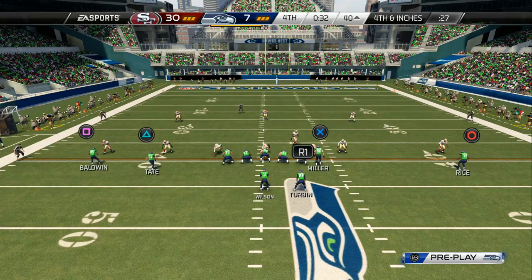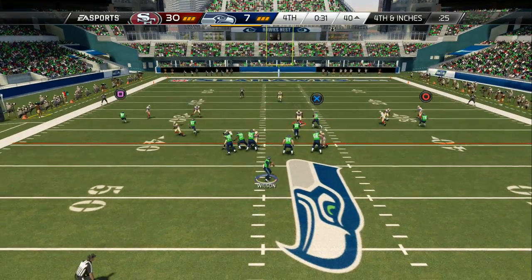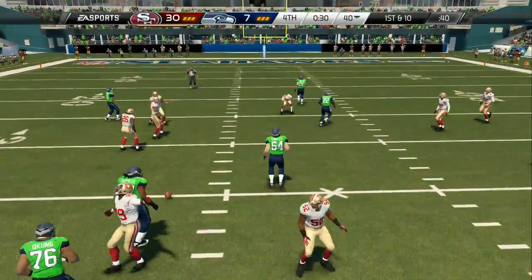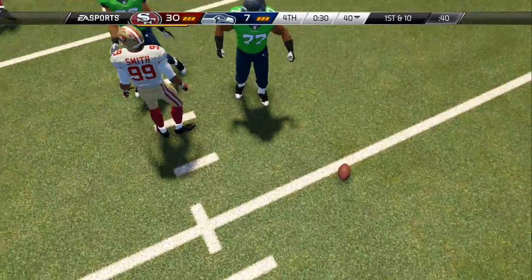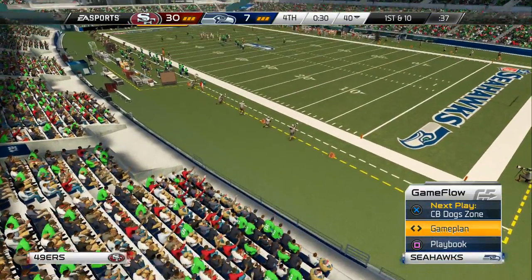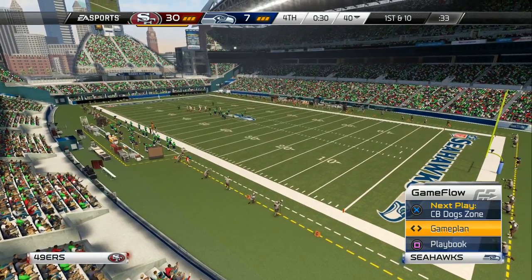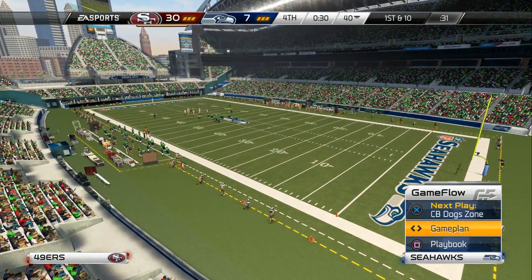Tate's lined up in the slot. Russell Wilson will take it from the gun. Failed to pick up the first down, and they'll give the ball back to the other side. Good job by the linebacker that time. Solid receiver coming in his area. Read the quarterback and in wonderful position to knock the pass down.